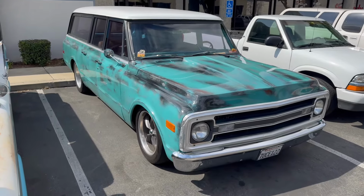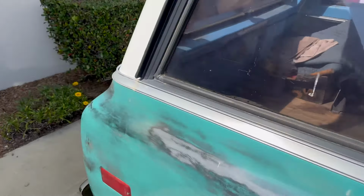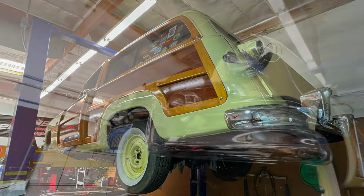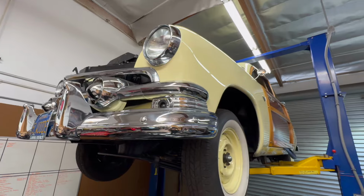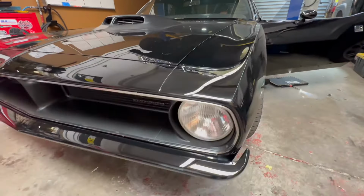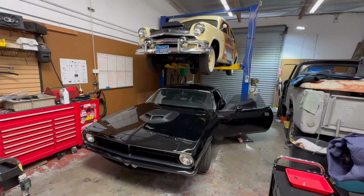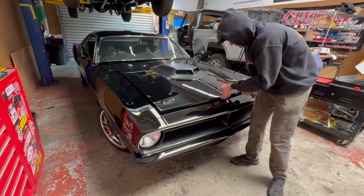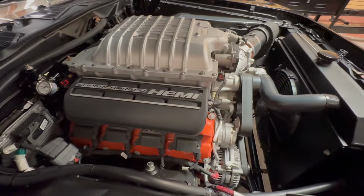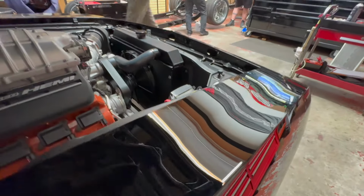I got another cool Suburban. I need me one of these. In patina, but not shiny. It's a nice little way to roll around, but we're gonna have a lot more fun coming up. And the paint, oh my god. Paint's just insane.